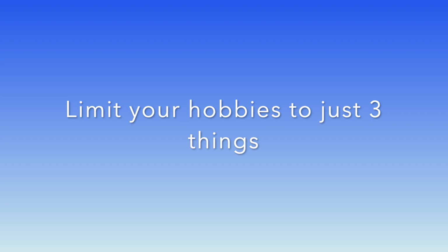Number 5, limit your hobbies to just 3 things. I could easily get sucked into so many different hobbies and accumulate all sorts of supplies, and I have a really small house, and every little thing counts. And so I decided to try just limiting myself to 3 hobbies. And of course, if I get sick of something, I can switch it out, but I will keep the supplies for 3 hobbies. Right now, my hobbies are knitting, because I'm knitting a sweater, and gardening.